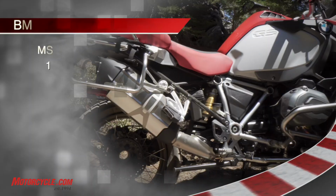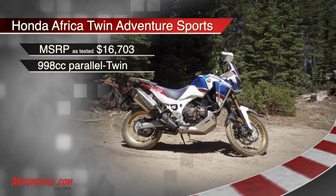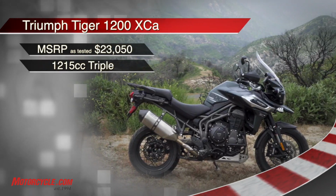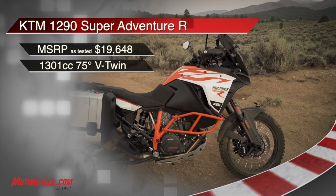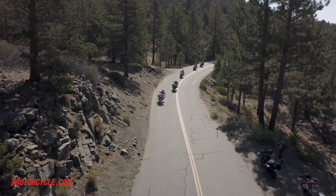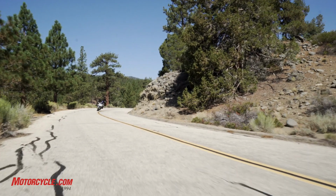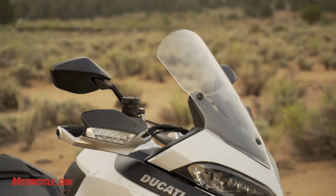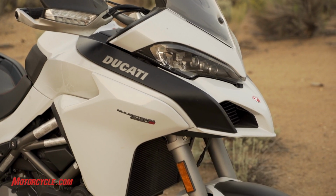In order, we've got the BMW R1200GS Adventure, the Honda Africa Twin Adventure Sports, the Triumph Tiger 1200 XCA, and then finally, the KTM 1290 Super Adventure R. For all these bikes, we've got the manufacturers to provide us with the wire-wheeled versions, except for the Ducati Multistrada. We originally asked for the Multistrada Enduro, but Ducati didn't have one available, so it was either the 1260 or nothing, and we brought that one instead.